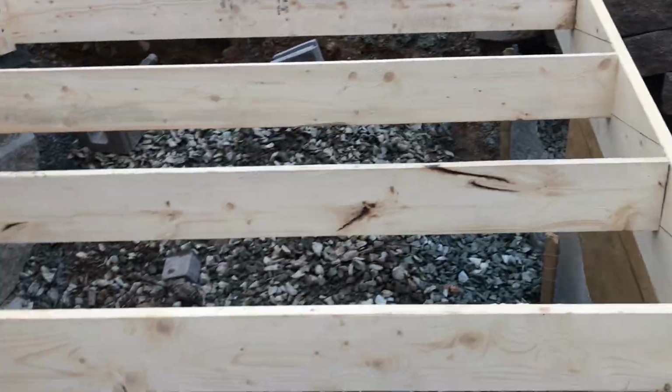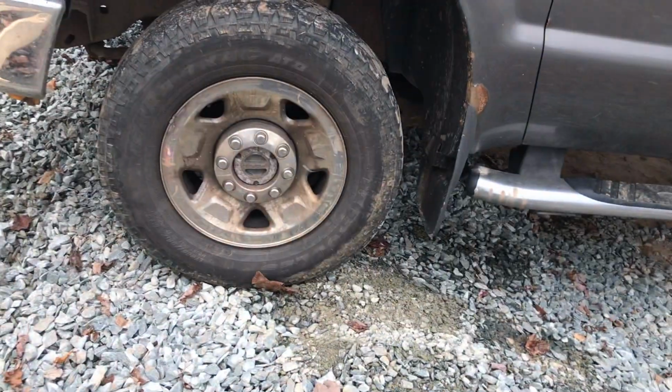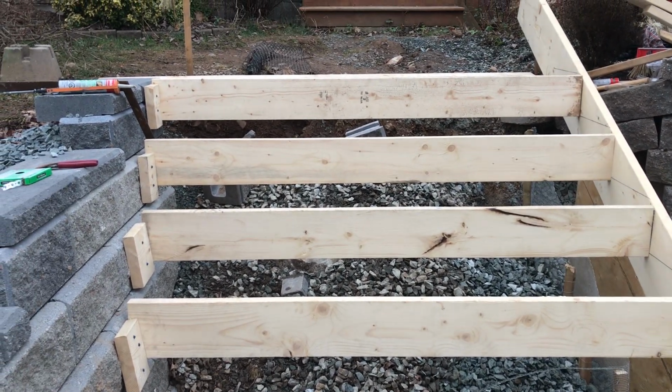So we get concrete in there. But yeah, that's what we're working on. We'll now get the rest of this rock, that's been my parking spot for the last couple days, into there, and strengthen our forms up, and we'll be ready for concrete.